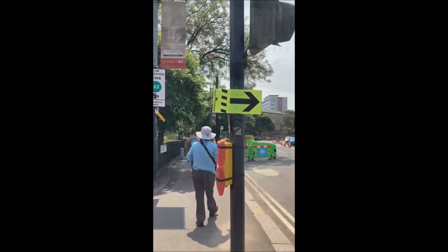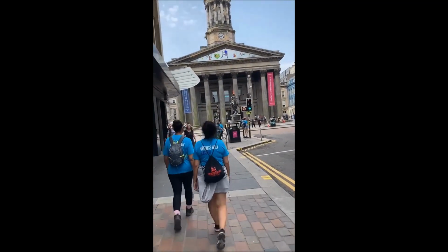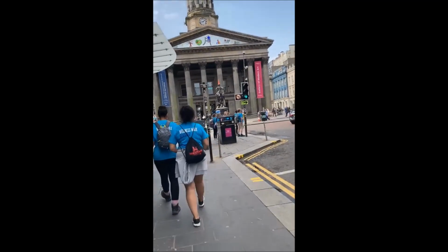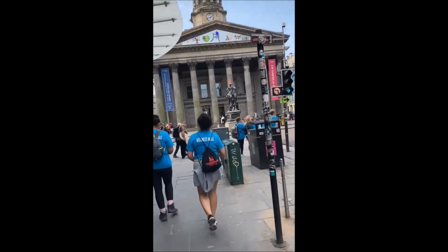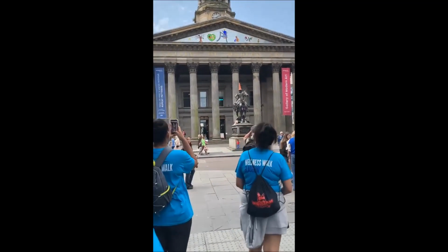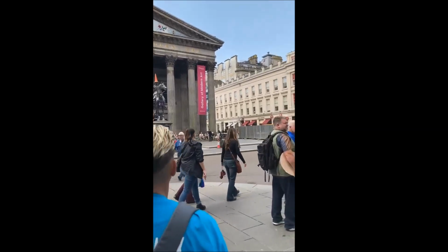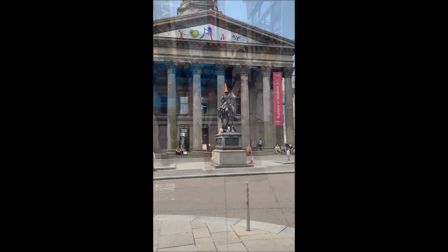Only in Glasgow, folks. I've just come up to GoMA, the Gallery of Modern Art here in Glasgow, and obviously the world famous Duke of Wellington statue, with a permanent traffic cone on his head. The Glasgow City Council did remove it, and they have removed it a few times in the past, but it always finds its way back.